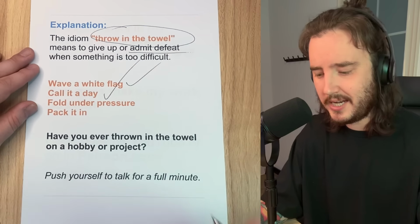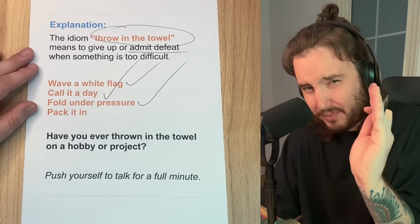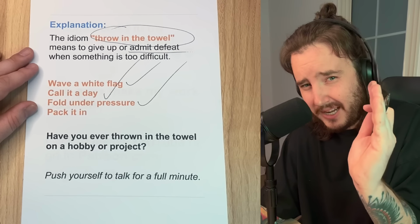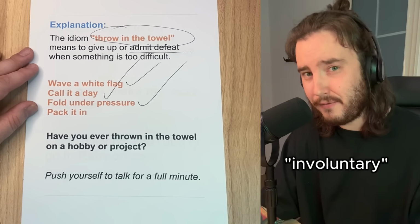Here's a really intense one. Fold under pressure. There's so much pressure. There's so much stress that you fold, right? So this one is kind of involuntary.